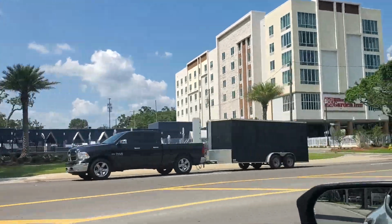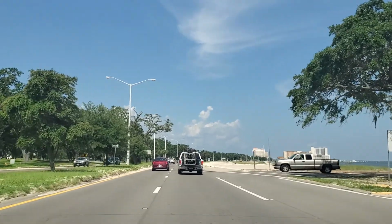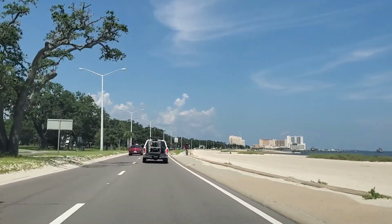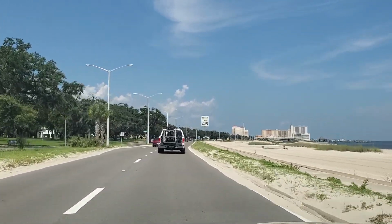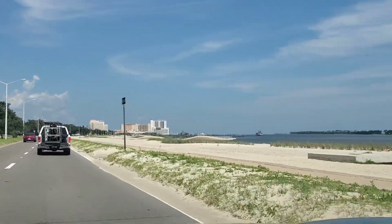Over there is Hilton Garden Inn. My friend Jason at 504 Road Trips did a review of that place. He stayed there a night or two. Oh look, there's the Betsy Ann going out. Let's see if I can get a better video. Betsy Ann, oh yeah.